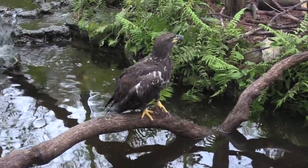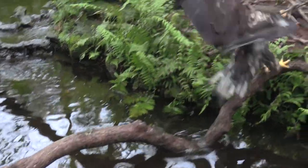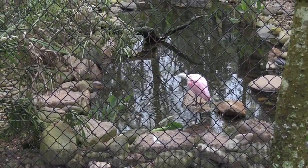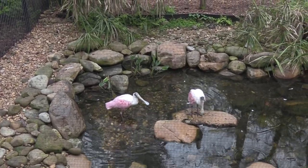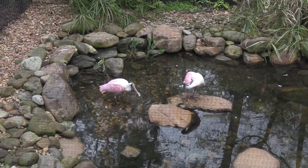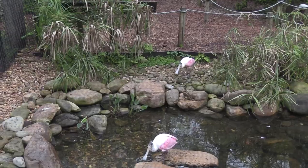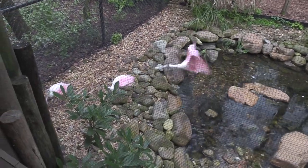Came back to the bald eagle. I was afraid I scared him earlier. Here's a good view of the spoonbill. There we go. See, very aptly named spoonbill. Here comes the third one. Gotta come over and see what the other ones are doing. There we go. Oh, gotta stick together.